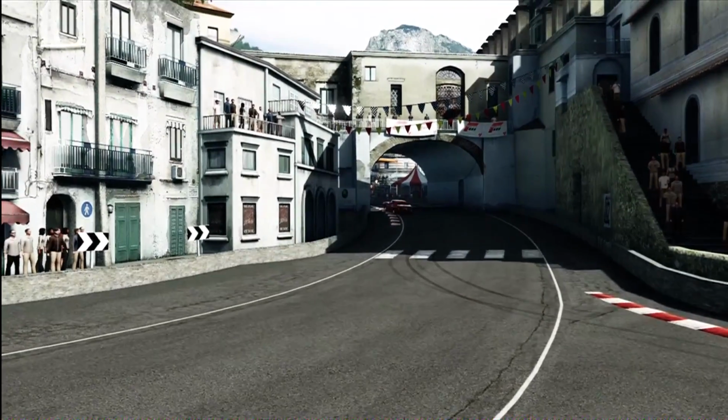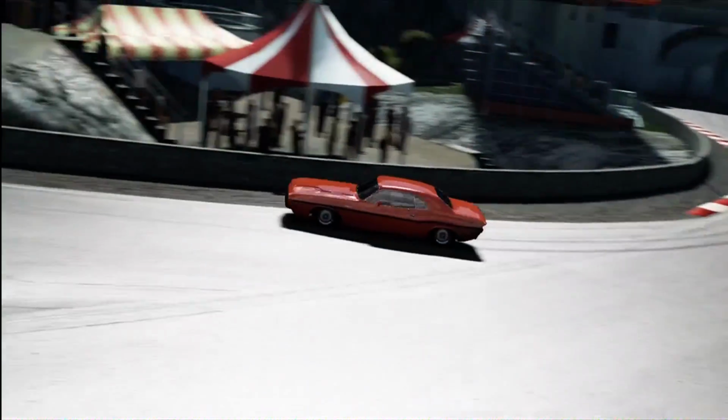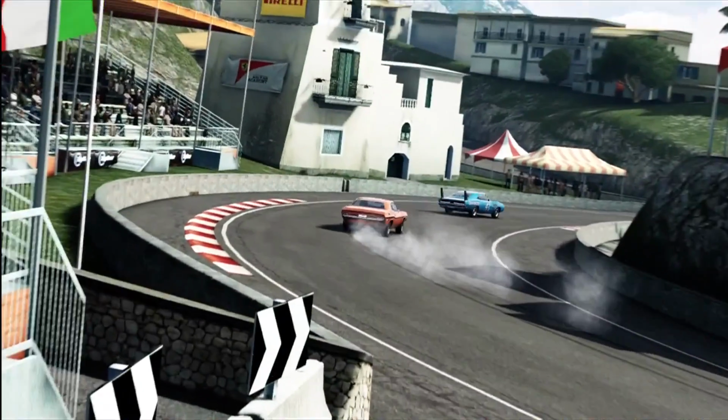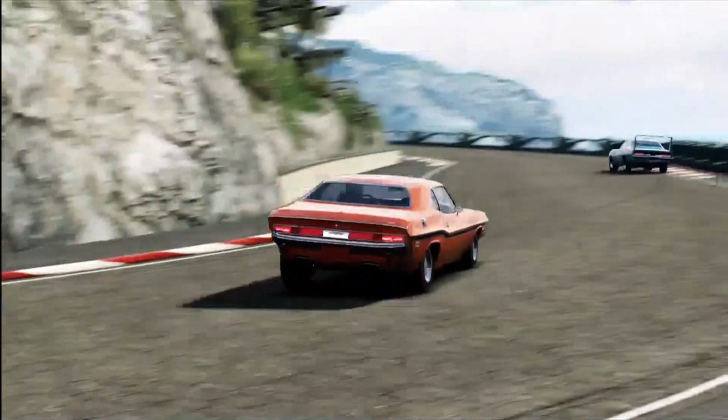So, what lap are we on now? Four. I think this was on lap four. Four. You should have a lap counter. What's wrong with you? I should put a lap counter in the top. You should do some clever editing and put it in there. But yeah, I think this is lap four.